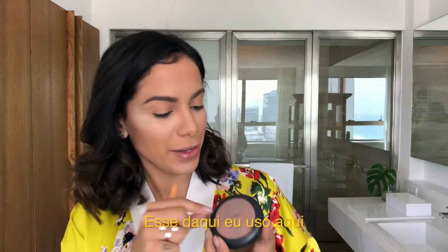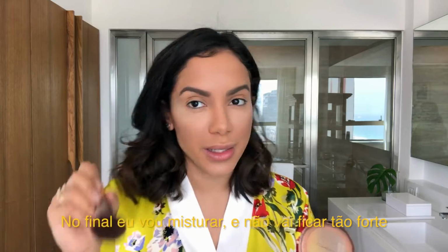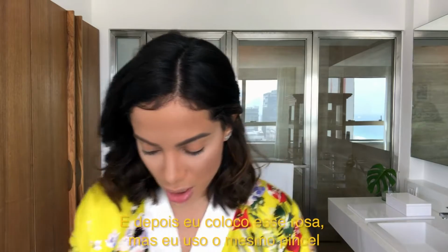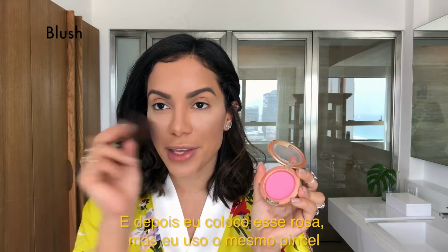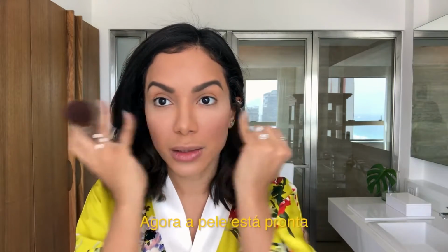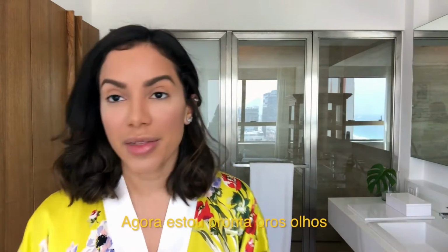Okay, this one, I really use this one, you see? I use this one that is more brown here. And don't worry, because in the end I'm gonna mix a little bit so it's not gonna be so strong. And then I put a pink one, but I use the same brush. So I put this pink here. Okay, now the skin is done, and I'm ready for the eyes.